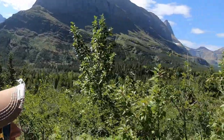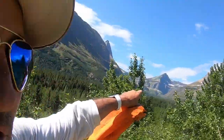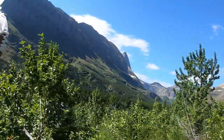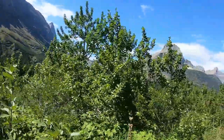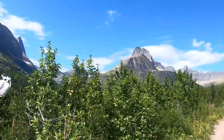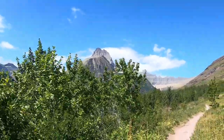Really incredible. That's snow over there, that's part of the glacier that they said will be gone within 4 years. These peaks, I'm sure they don't look like it on camera, but oh, they are so high. They just shoot straight up.